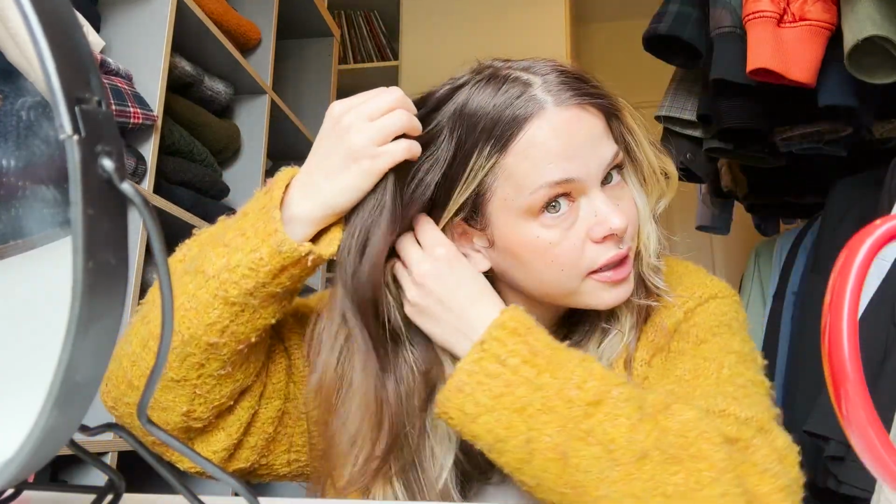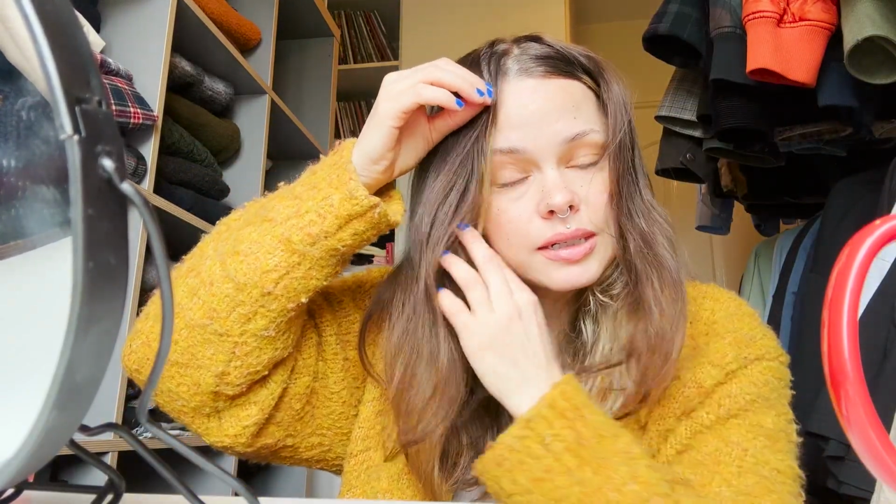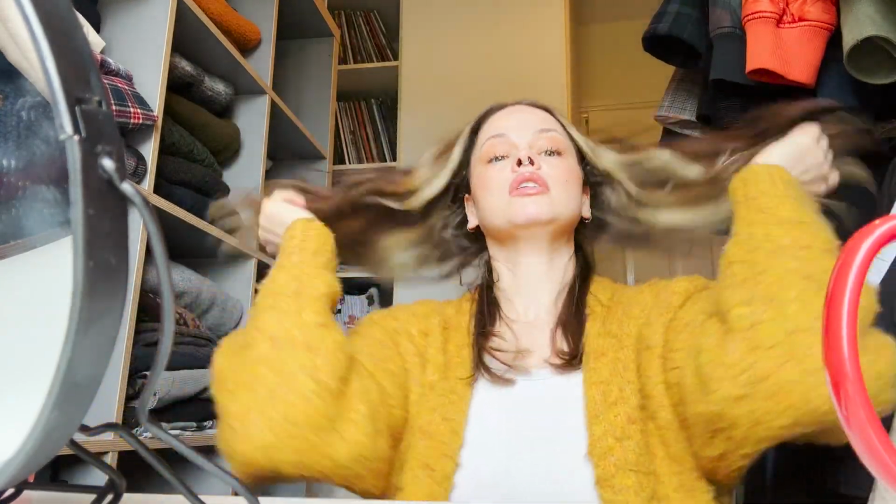I love having blonde in the front. This is my hair naturally, and I just don't know. I think it's very dark. Like if I just had it like that, I think it's quite dark. I think I like having a little lift at the front. Any suggestions, let me know.